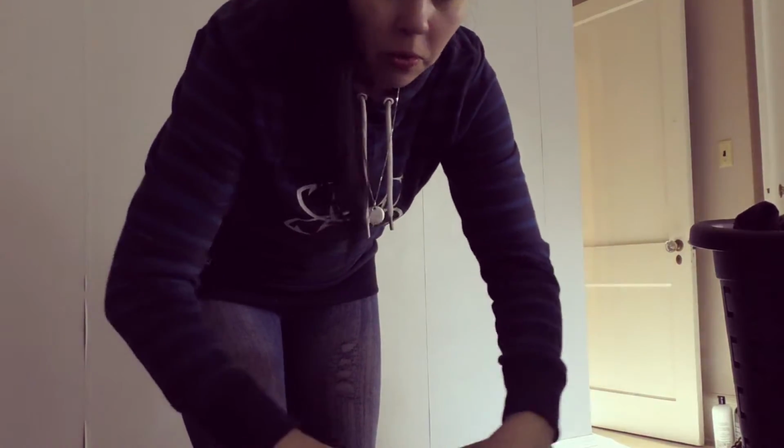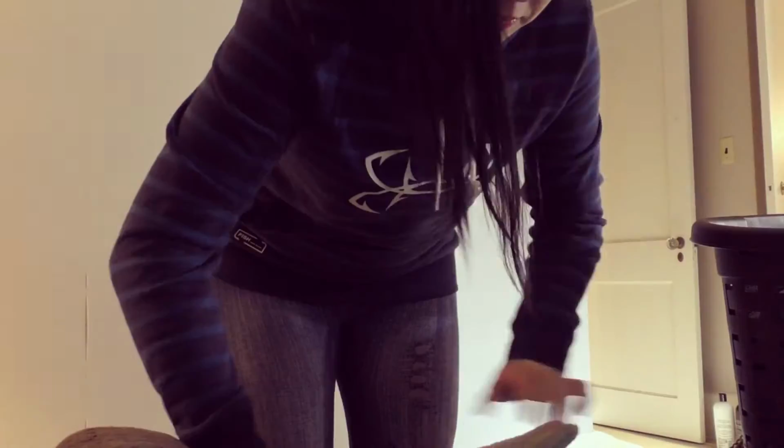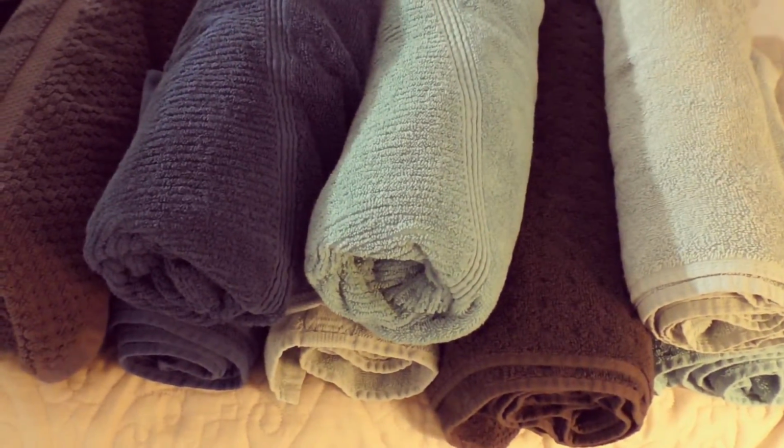I might do the roll with my towels. Here's the question of the day: do you just throw your towels in, or do you do the roll? Do you do the roll? All right, and the roll is done.